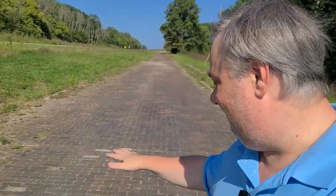So here we are on another part of the National Road. As a matter of fact, this is part of the National Road that was here over 100 years ago. This road right here was made in 1918. And as you can see, it is a brick road. It is not an asphalt road.